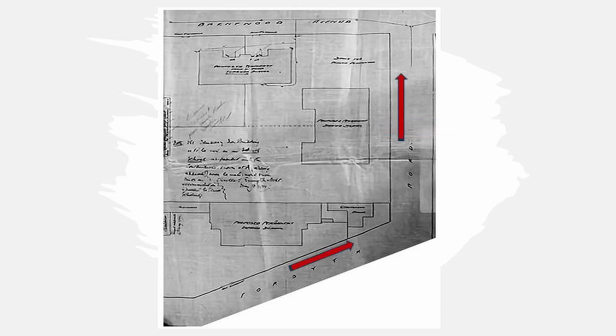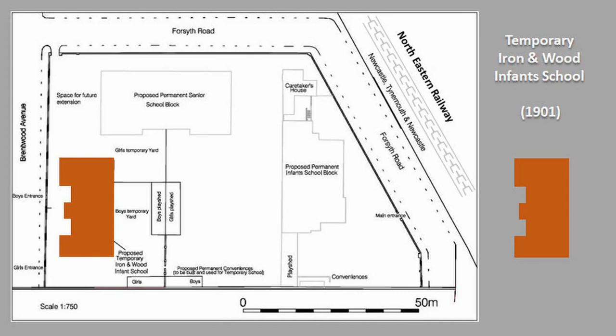If you notice the road running down by the junior and senior school building and down by the infant school was originally called Forsyth Road, but later became an extension of Tankerville Terrace. This shows the position of the temporary infant school in more detail. This sketch shows the architect's vision of the school as one would see it from Brentwood Avenue.